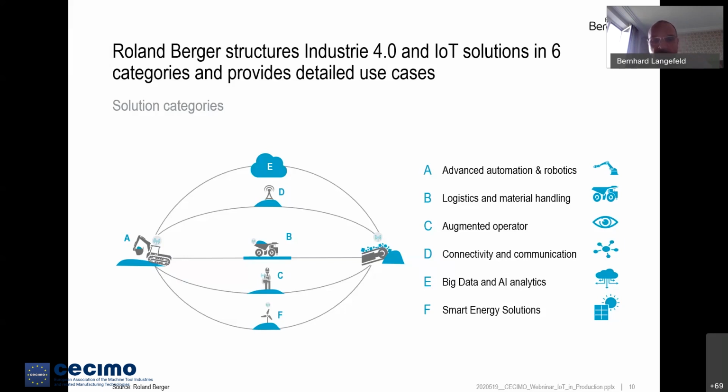This is, on the one side, a solution category, but on the other side it's also a kind of enabler. Then, in E, we have the big block, big data and AI analytics, which at the end works with the data and creates value out of the data that you have gathered. And the last one, smart energy solutions, is a category. We worked a lot in the mining and the aluminum industry, so smart energy solutions have been one of the big blocks.